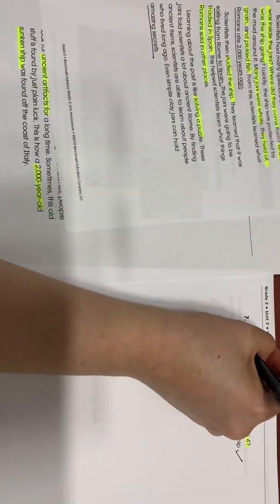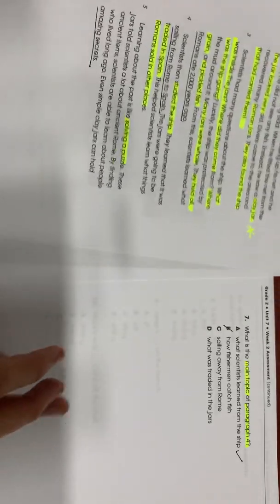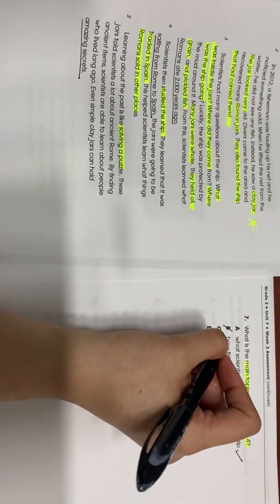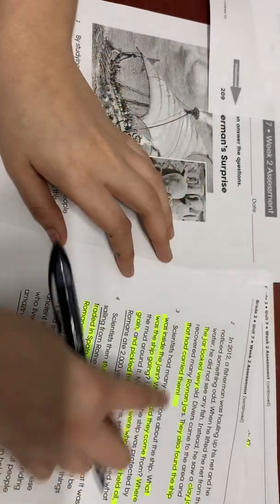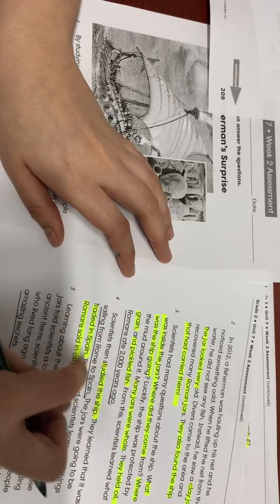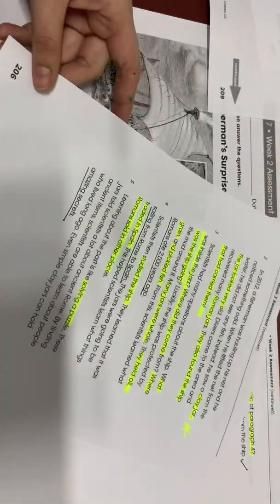Does this tell me how fishermen catch fish? That's a silly one. I know that's not it. Sailing away from Rome. Does this tell me anything about sailing away from Rome? I don't think so. That's kind of like a weird one. Okay. What was traded in the jars? They told me about that in paragraph 3, not in paragraph 4. So that's how they trick you. If you don't pay attention to the little numbers, they'll trick you that way. So I know that my answer is A, what scientists learned from the ship. Okay.